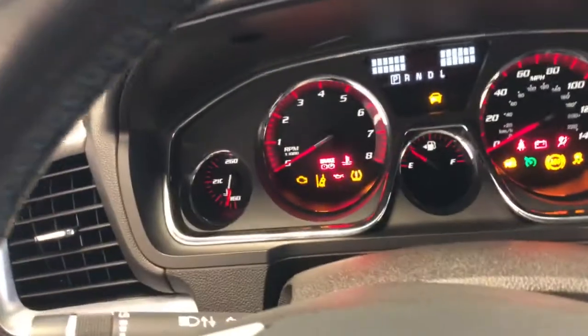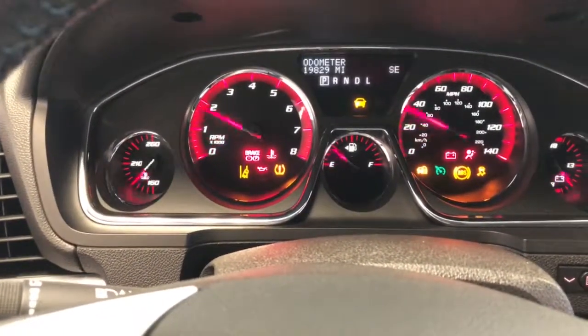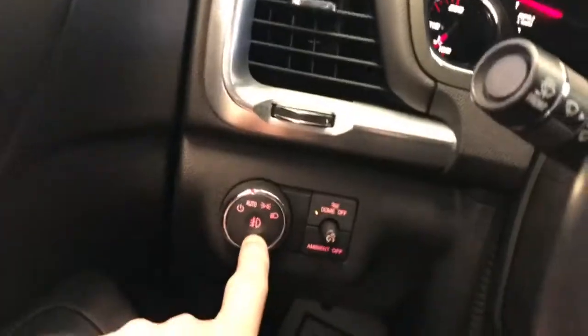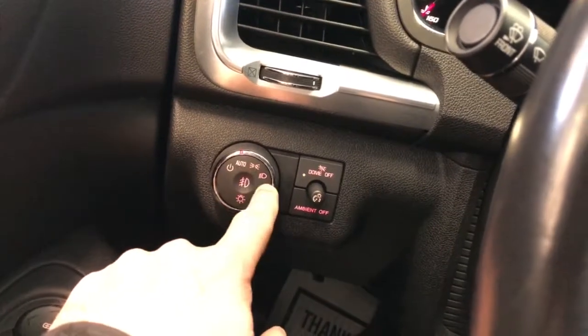Jump in, we'll just stick the key in here. It is a laser cut key. Start it up, show you the exact miles. Say 19,000, just shy of 20,000 miles. There you see 19,829. Continuing with the tour, you have push button for your fog lights, automatic headlamp control here.